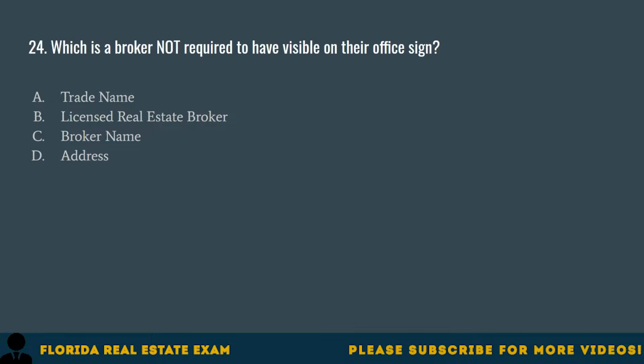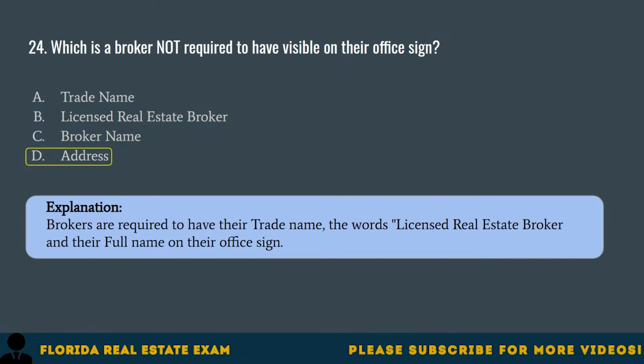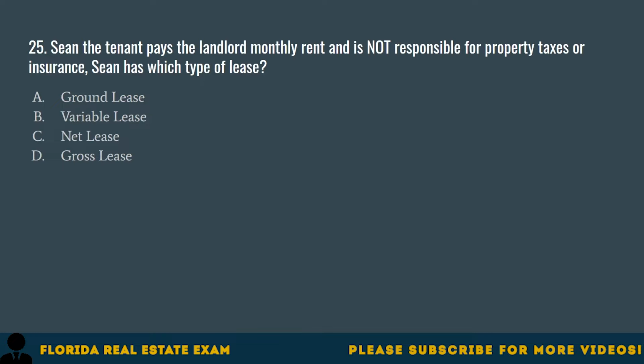Address. The correct answer is A. Address. Brokers are required to have their trade name, the words licensed real estate broker, and their full name on their office sign. Question 25.